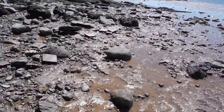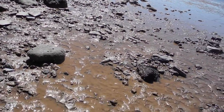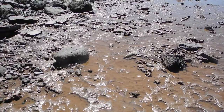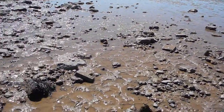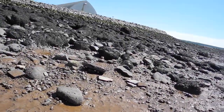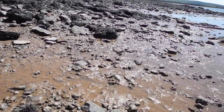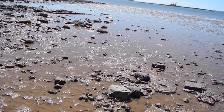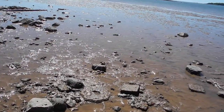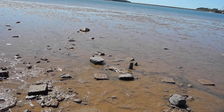Well, I guess I'm where I want to be. Now what's this? Old ship mooring. Not much left to them. Oh my God, look at the pieces of tombstone out here. This is hard to believe.